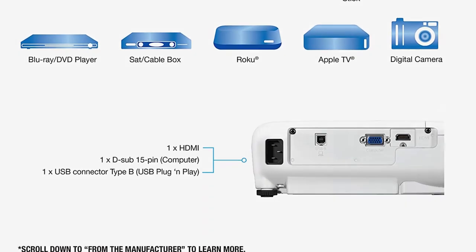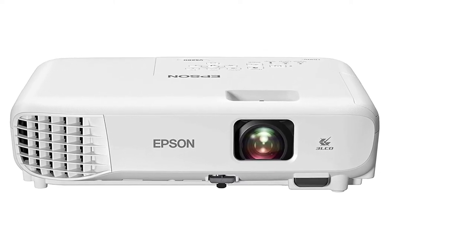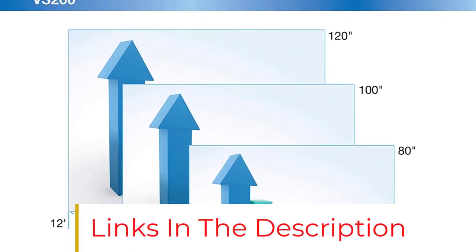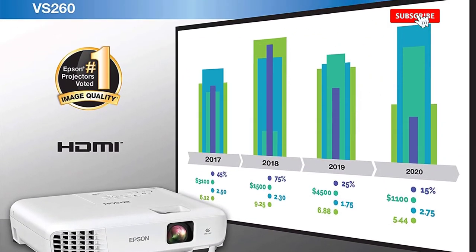Although the Epson VS260 is one of the first names I suggest when I get a question about the right projector for presentations, along with the suggestion, I also want to remind you that this product only projects in the 4:3 aspect ratio. If you're used to the 16:9 aspect ratio, you'll have to give it some thought.